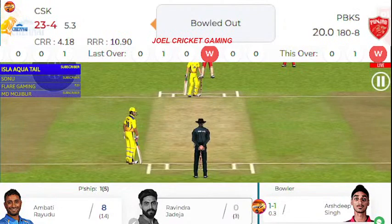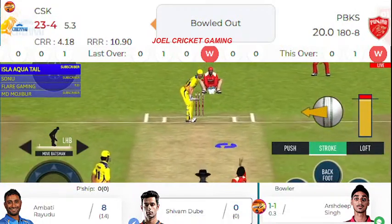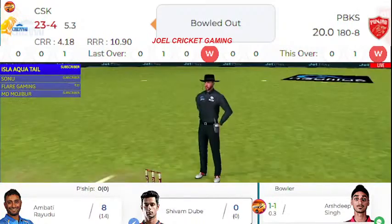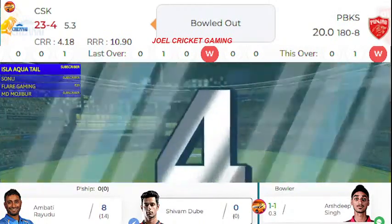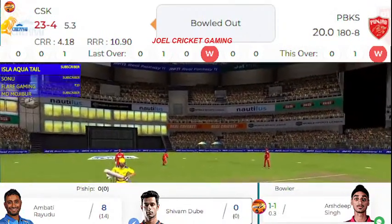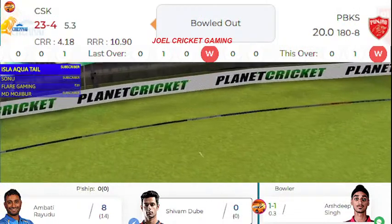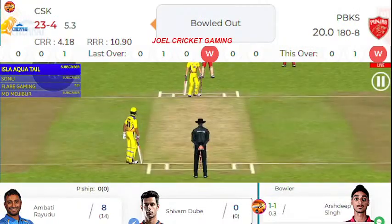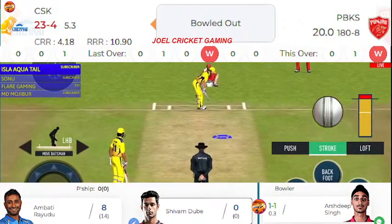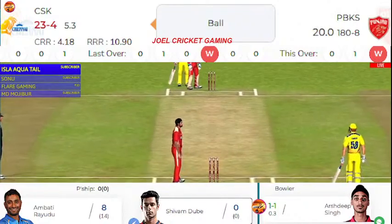Poor shot from the batsman. He should look to get his eye in before trying something extravagant. Bit of luck. Edged away and full. Clearly, no timing on that one. He looks in good batting form here. Single taken. Good rotation of strike here from the batsman.